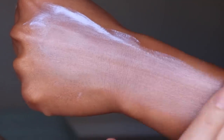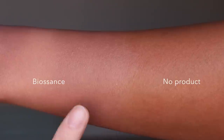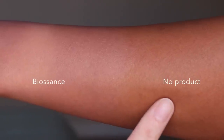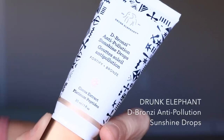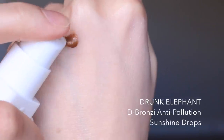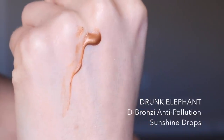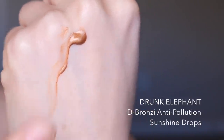I use too much. This is a no-go with brown skin. I'm just gonna keep blending, give it a chance. And you can kind of see the difference between application and an area that wasn't applied. So what I actually have to do is mix it with my next purchase that I made from Drunk Elephant, D-Bronzi Anti-Pollution Sunshine Drops. It's basically a liquid bronzer.